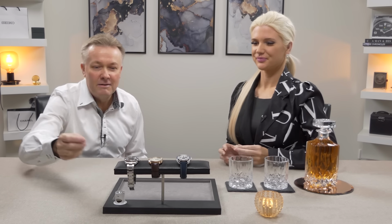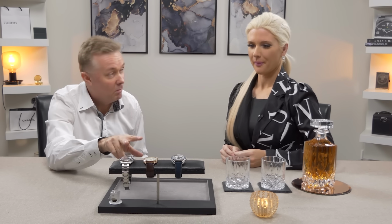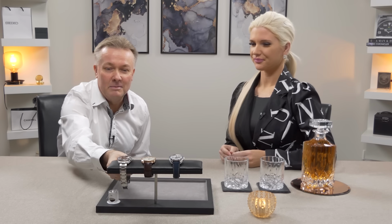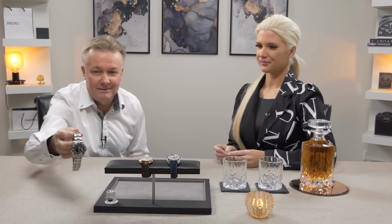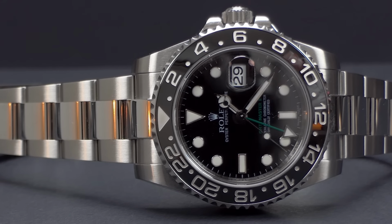Okay, so the first one, I'll start in order of actually getting them, and 2 of them were while I lived in London. So I've had them for a while because I've been back since 2011. So the first one is the Rolex GMT-Master II. For all those interested, I think it's reference 116710.